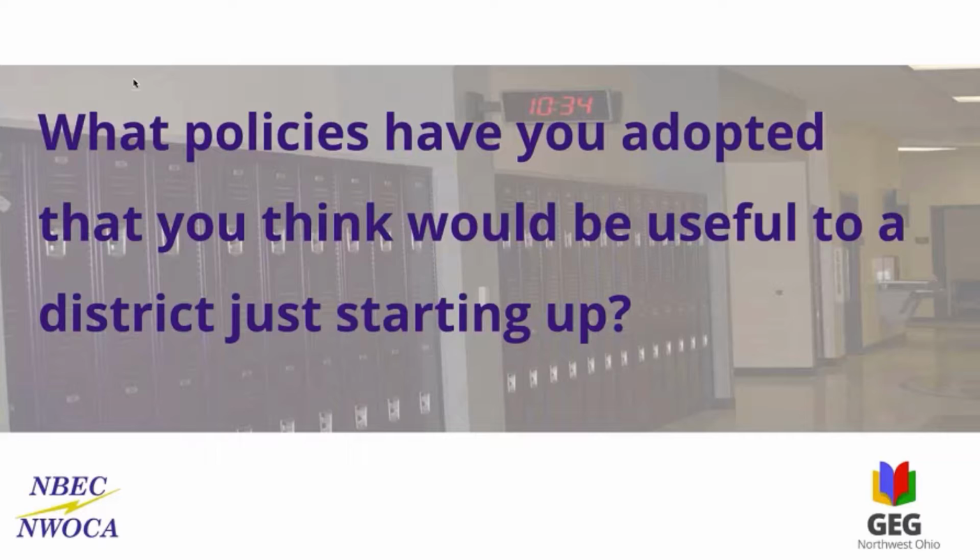Have teachers been pretty receptive to not printing? Yeah, actually, it's really kind of forced their hands to get into Google Drive and Google Classroom because otherwise they're sending their whole class down to the library at any time to print out something. Yeah, and that gets disruptive for them as well.